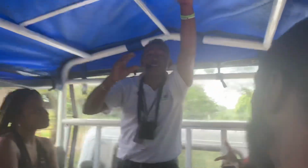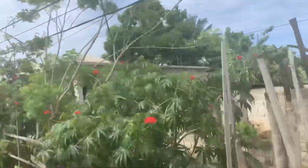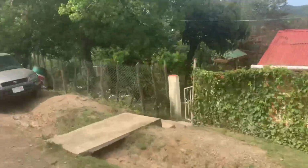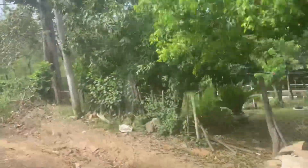And the tour guide really was magnificent. His accent was a little thick. That's why I decided to do a voiceover on this. And as you can tell, when our bus is going through their neighborhood, everybody kind of looks at us. A lot of people in the Dominican are on motorcycles. There are no motorcycle helmet laws here.